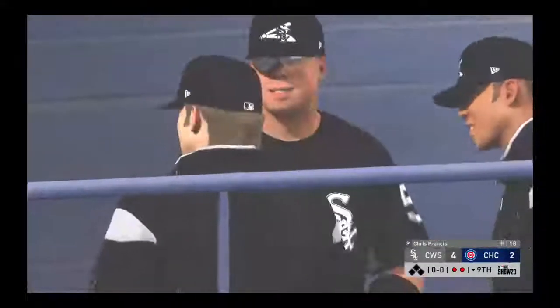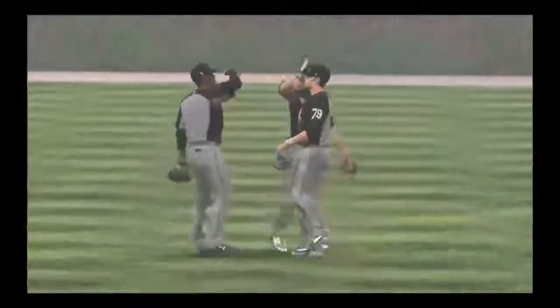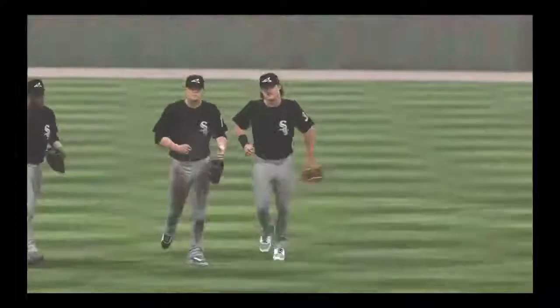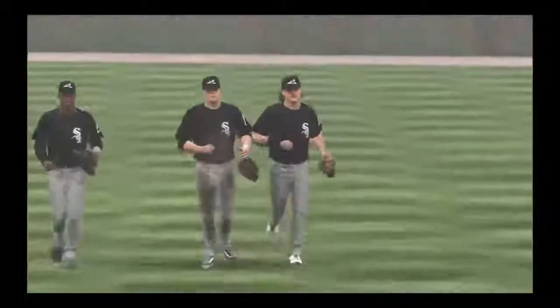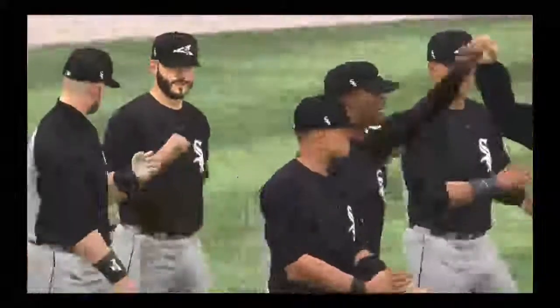You might think it's just another win, but it's awfully hard to win in this game, especially on the road. But they find a way to get it done, and they should be very happy with this performance. 4-2 the final score today. Chicago jumped ahead in the 7th inning and never gave the lead back. Garrett McLuhan pitches well enough to get the W.